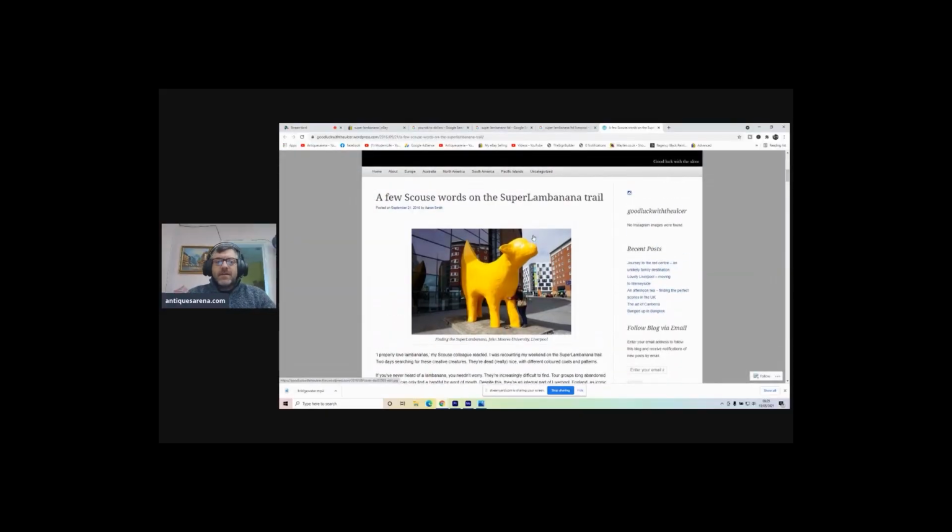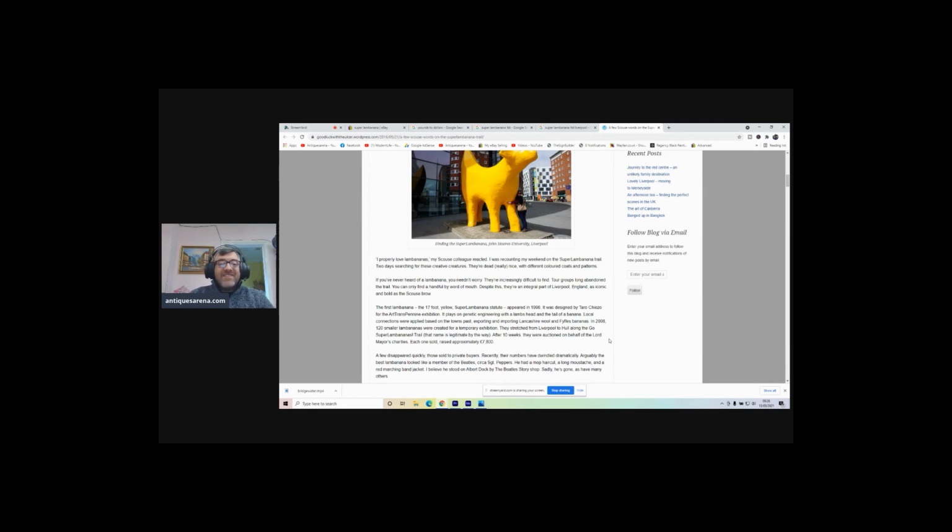Okay, so when you search the Super Lamb Banana, it comes up that it's a trail. So basically, from what I gathered of the gist of it, tour guides used to take people around Liverpool and they'd look for different coloured sculptures or statues. Okay, the first lamb banana, the 17-foot tall yellow Super Lamb Banana statue, appeared in 1998 by Taro Chiezo. It was from the art exhibition and played on the genetic engineering of a lamb's head with the tail of a banana.